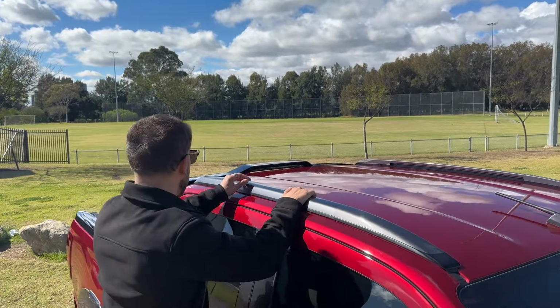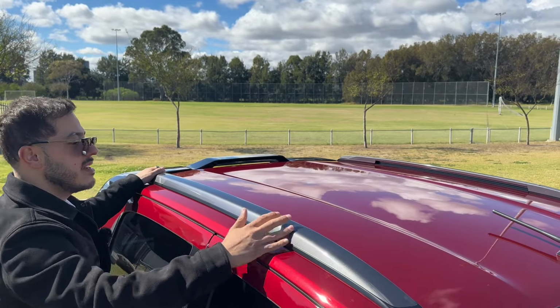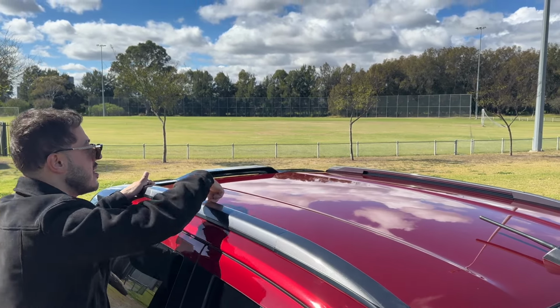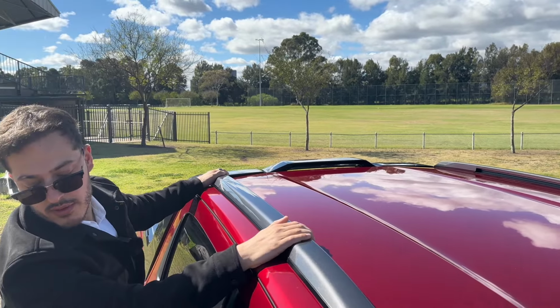All right, now while I'm up here, looking at the roof rails, we've got a sleek design. Not those bigger ones that can probably give you a bit more accessories to add, but it's got a nice little slot in the middle here, and it ties in well with the black accent on the rest of the car.